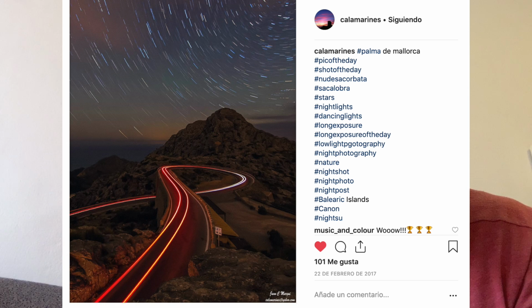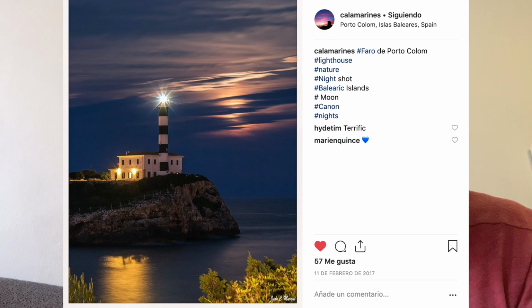This is a great picture because it's like playing with 2 things at the same time: the star trails and also the car lights, and both are really well executed, I think. And the composition, that it's not a straight line, I really like that picture. According to the tags, it's done in Palma de Mallorca, and I think it's a very nice picture.